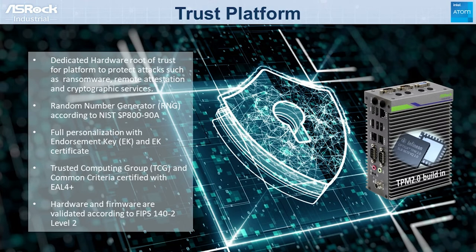The built-in TPM 2.0 provides dedicated and isolated memory space for authentication and tamper resistance when booting up using a hardware root of trust, and provides secure storage for data, keys, or credentials to carry out hardware-accelerated cryptographic operations and to protect workloads while they are being executed. The random number generator, endorsement key, hardware, and firmware are certified to ensure security.